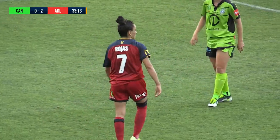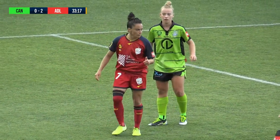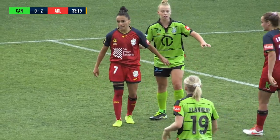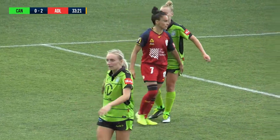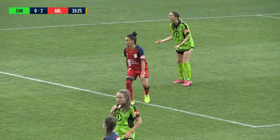It started off overcast here in Canberra today, and the sun came out and a little bit warm while we were prepping for this one. Could certainly feel it when we were down having a look around the pitch. As Grace says, though, it's cooled off, perfect conditions.